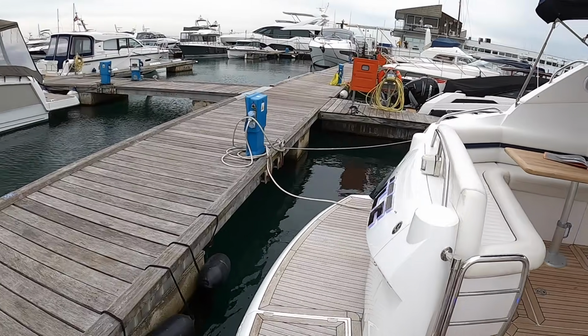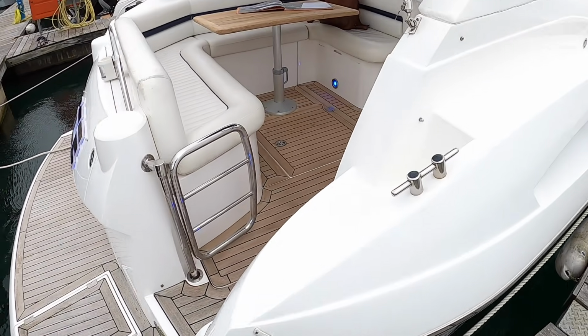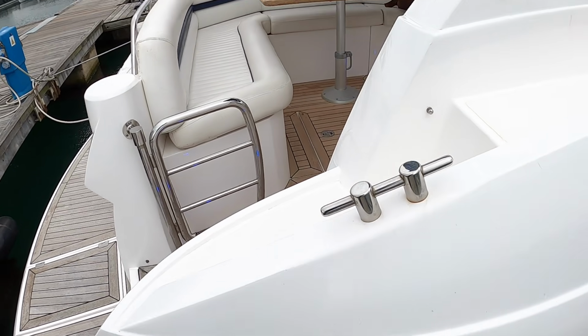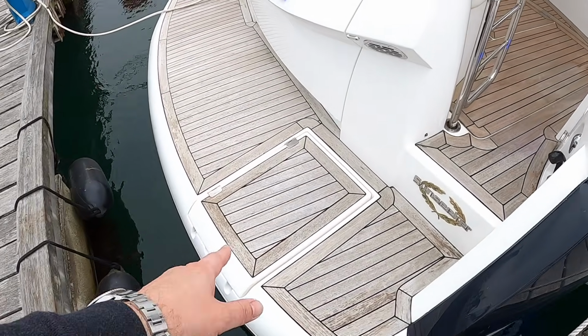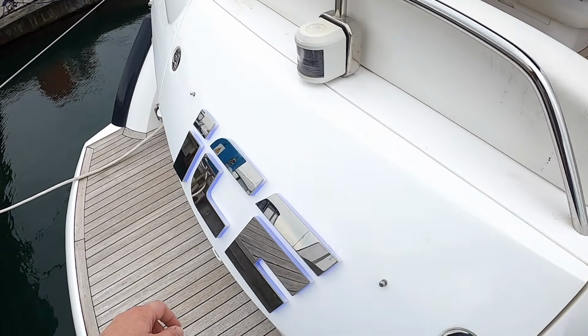So we're going to step on, as ever, via this bathing platform. Some of the things I like, these are very much a Sunseeker detail. The way they shape these cleats with these two posts and then the crossbar going across, that looks great. And again, the stainless steel work in places like this, all really nice. There's a boarding ladder down underneath here, transom shower on this one as well. Quite a big deck locker as well, which is quite useful.